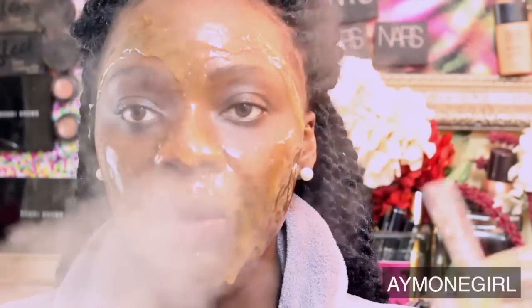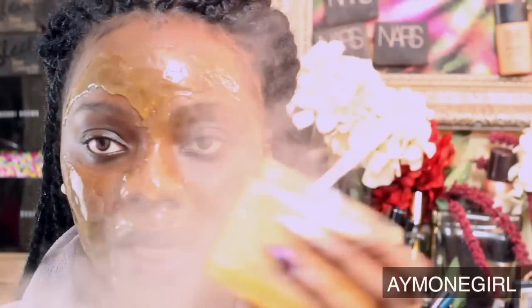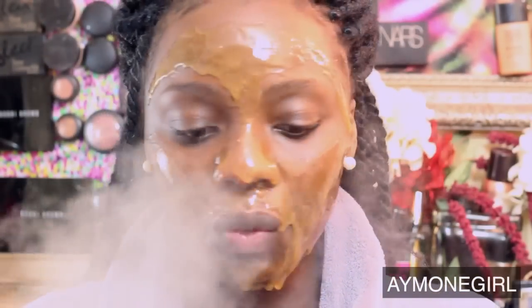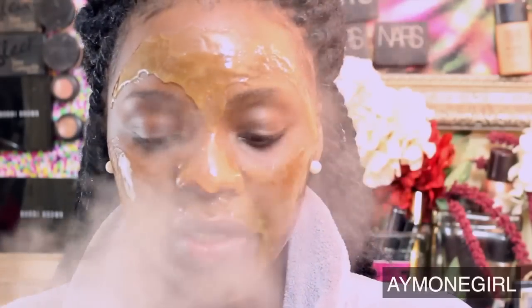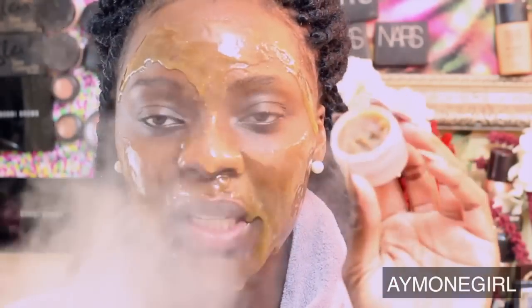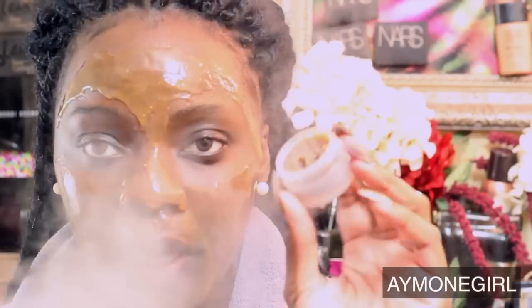And then if you have a little bit of it left in this jar, what you can also do is mix it with a lip scrub. So I have this one lip scrub here by Fresh, which is the sugar lip polish. I'm going to mix a little bit of that with the honey and also apply it onto my lips.